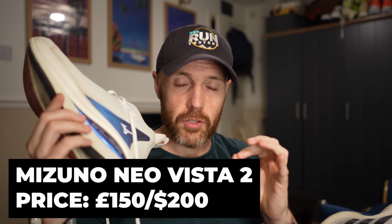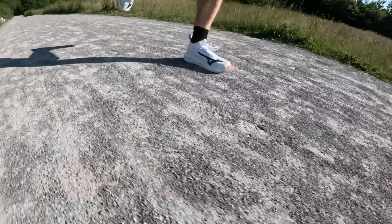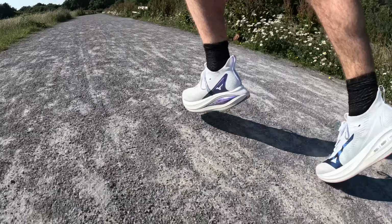So my third pick for this was the Mizuno Neo Vista 2. I was a massive fan of the original Neo Vista. It's just a really bouncy, enjoyable, fun shoe that just has loads of energy return, but a really nice soft midsole. Perfect for easy runs. Really good at those daily miles and a really fun shoe to run in, but also you can pick up the pace nicely in it as well.